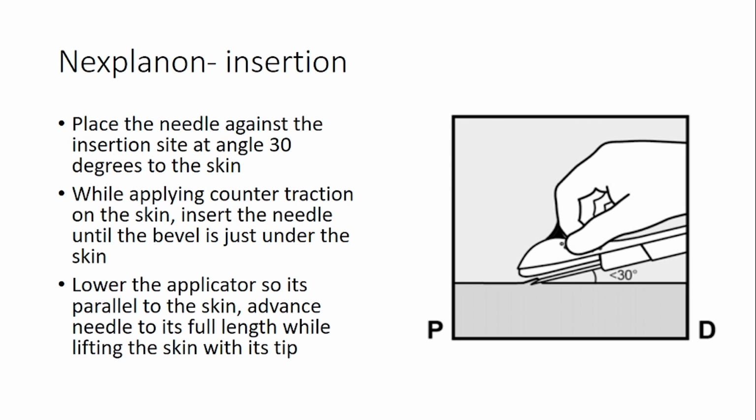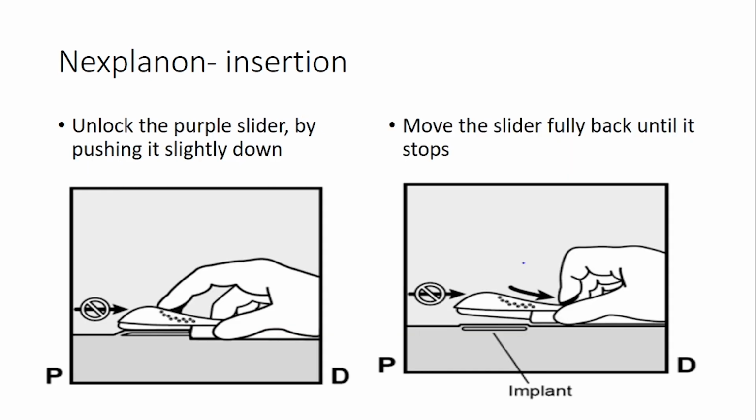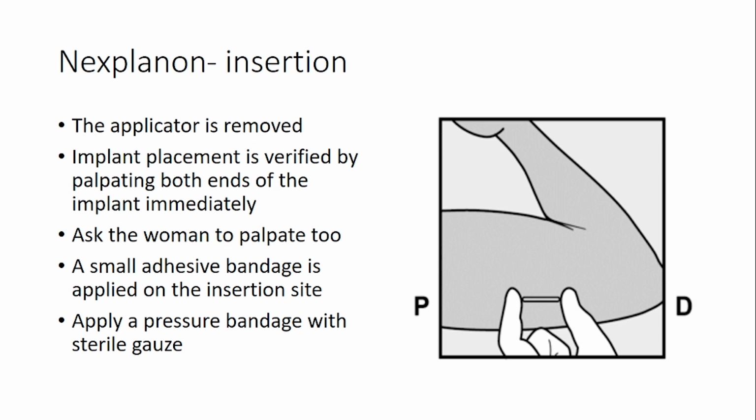When the bevel is under the skin, the applicator is lowered so that it is parallel to the skin and advanced until its full length is inside, while gently lifting up the skin with the tip of the needle. This maneuver ensures continuous placement of the needle just under the skin and not in the deeper subcutaneous tissue, so that when the implant is deposited, it is easily palpable. After this, the purple slider is pushed slightly down and then fully drawn back. This deposits the implant under the skin, and the applicator can be removed.